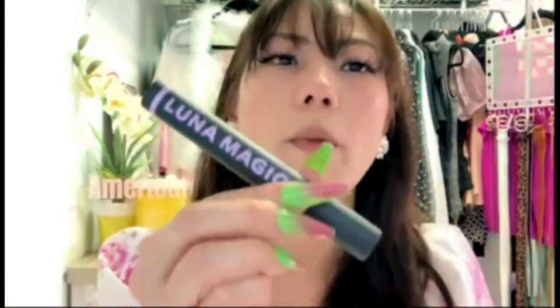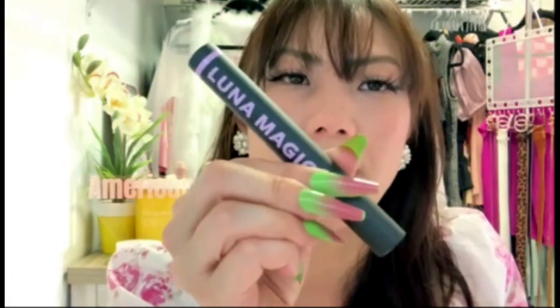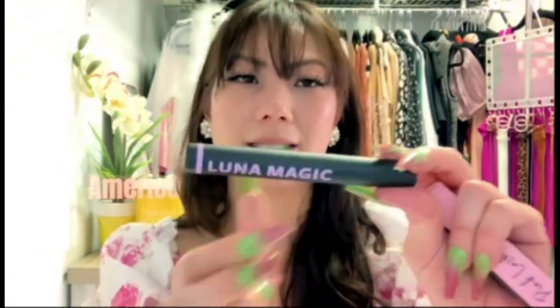Oh, look how cute this is. Oh my gosh, look at this packaging. This is like a Crayola pen. Dolls, come on, clap.